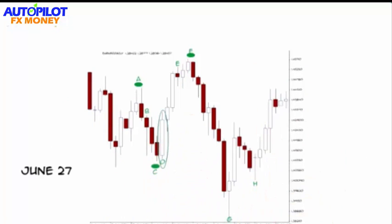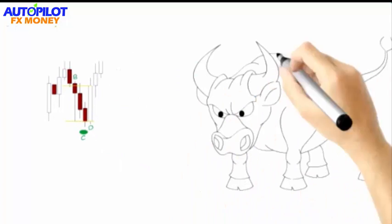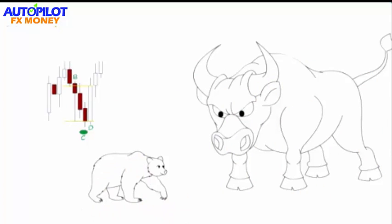D. June 27th. A strong reversal as prices rebound off this support level. The long dark gray, this would be shown in green, body shows decisive buyer control, with prices closing near the top of the day's range, and it engulfs or swallows the prior 2 days' losses. Such candles are called bullish engulfing patterns because they literally devour and recoup the prior day's losses.